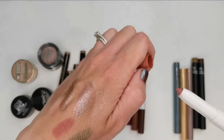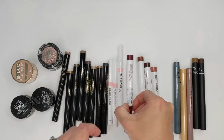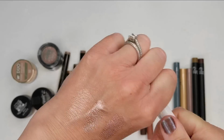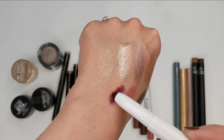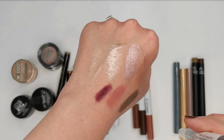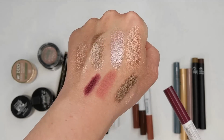I use this one on my cheeks and lips a lot, and then some of these deeper ones I tend to use more on my eyes. Like I've used Tickle Me Pink on my cheeks and lips, and then I'll put this one on my eyes and kind of smudge it out a little bit. This one is Plumsicle. So they just are so pretty and really easy to use.